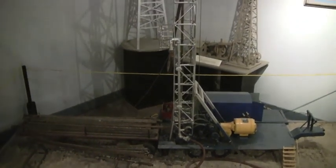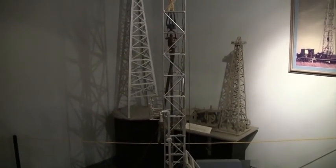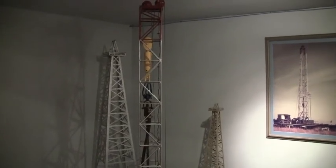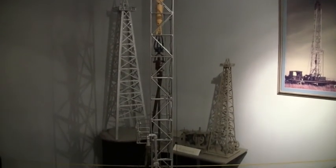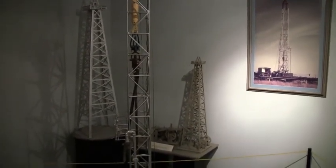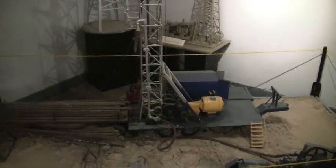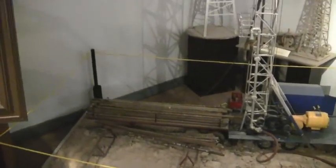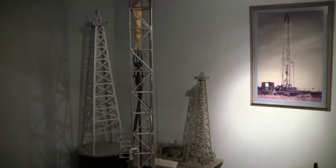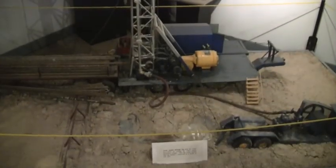This is a model of a drilling rig. Remember we saw our pump jacks as we came into town? This is the early assembly, and this is a fairly modern one. The conical ones you see in the back are the early assemblies. The earliest were made out of wood and later steel. This one, this model, is a mobile one. It's trucked in, the pipe is brought to the site, it's brought into the gantry of the drilling head, and down it goes into the ground.